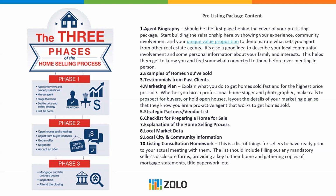So just knowing your market and what's happening and how quickly things are moving, and paying attention to that when you're pulling those comparables. When were those condos listed, and when did they sell for? So including all of that and just really informing your sellers.